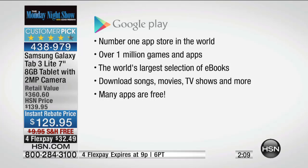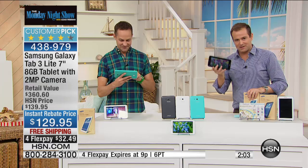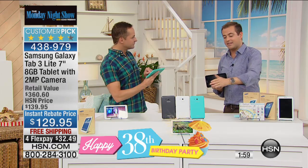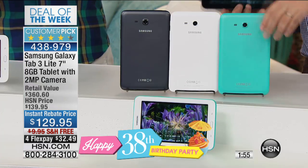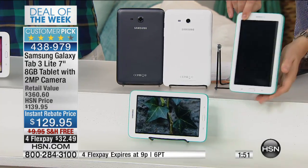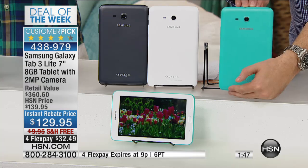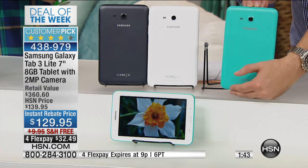Lynn in Maryland, congratulations. You just purchased yours. We're sending one to you. Jean in Virginia also just picked up the phone to order theirs. And I believe both of you ladies did buy the turquoise. That is why the turquoise is now nearly gone. That is such a nice color, though, isn't it? Remember, it's got the white around the front, and then it's got the beautiful turquoise at the back. You will not see yourself coming and going with that one. You will be one of the only people out there with a turquoise Tab 3.